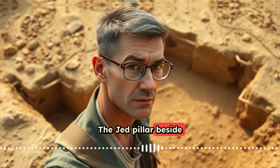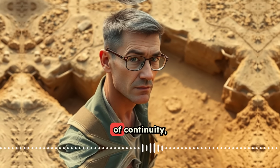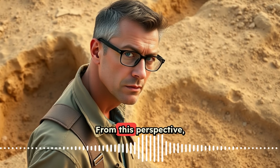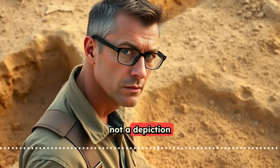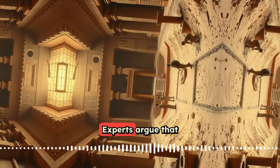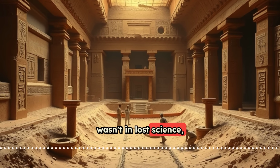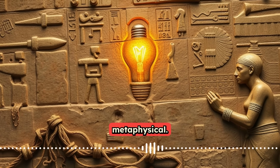The Jed pillar beside it is often interpreted as the spine of Osiris, a representation of continuity, life force, and cosmic order. From this perspective, the entire scene is a spiritual metaphor, not a depiction of technology. Experts argue that ancient Egypt's real brilliance wasn't in lost science, but in a worldview that blurred the line between the physical and the metaphysical.